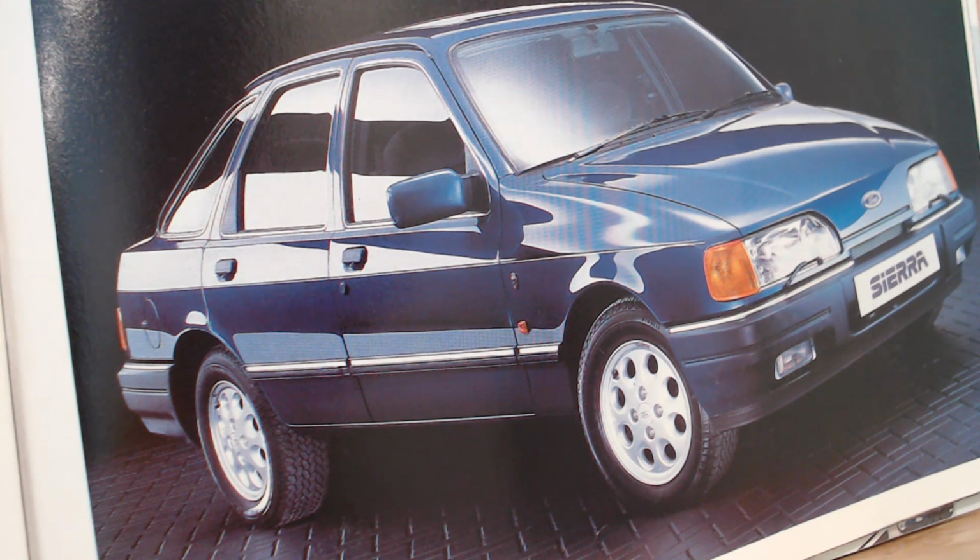Like I say, it's also showing this model with headlamp wash wipe. And yes, I just read the small print there. That headlamp wash wipe was an optional extra at this time, even for the Ghia model.